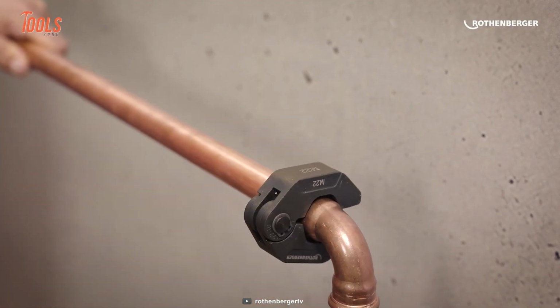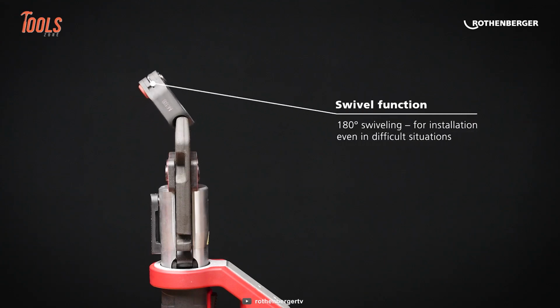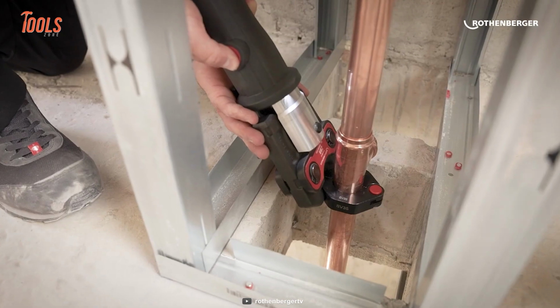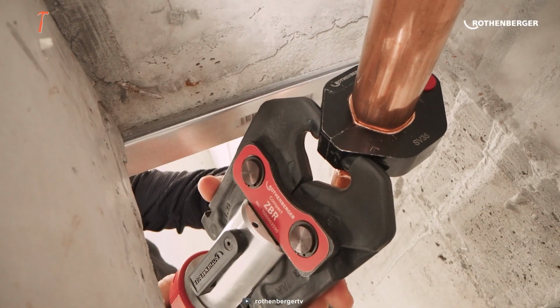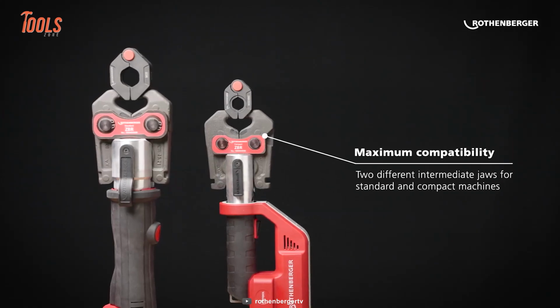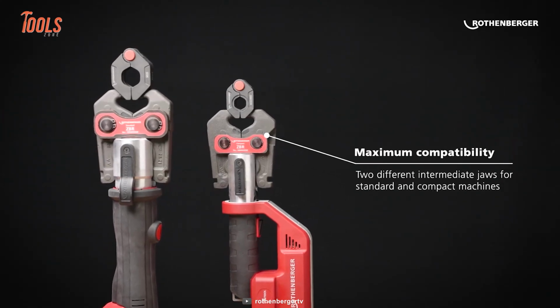With an effective locking function, the press rings remain open and ensure ease of one-handed operation. Cherry on top, each press ring has a 180-degree swiveling function, allowing you to tackle every installation even in the tightest areas. However, these press rings are made of quality material to offer an extended lifespan for years of use.